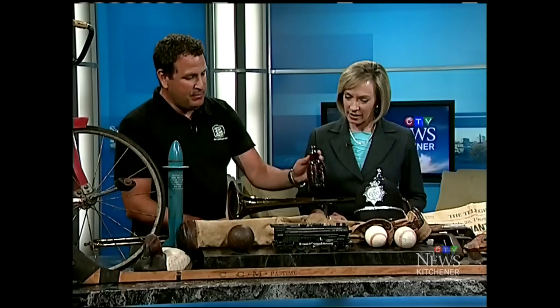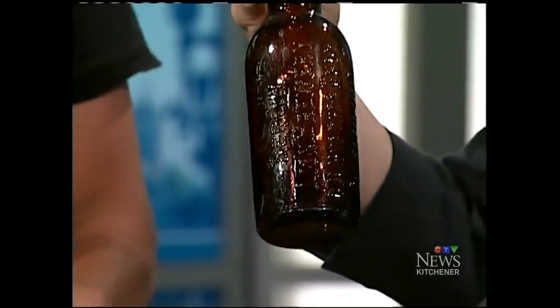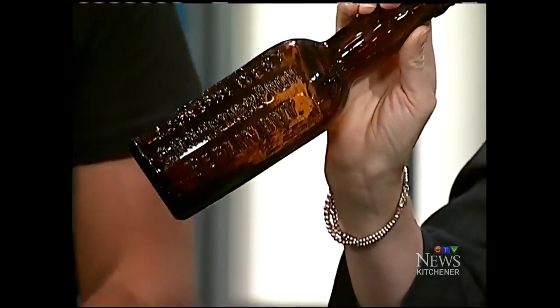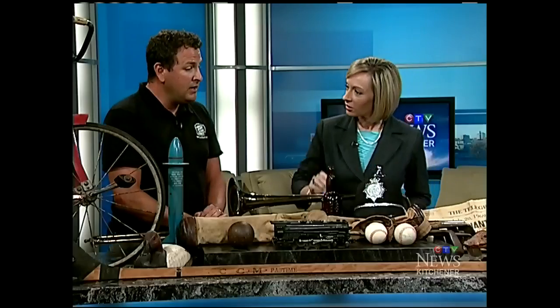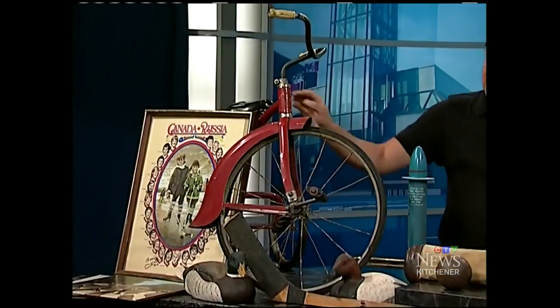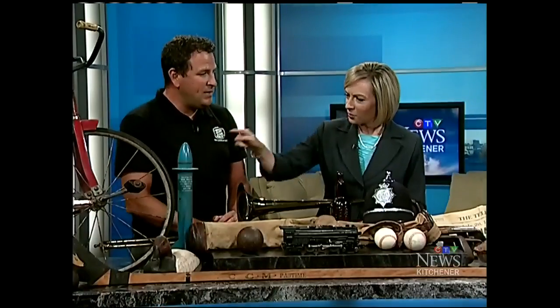Well, locally, this is a neat piece. This is from the Lion Brewery from the Hoother Hotel. Oh, yeah. From Berlin, so it's embossed with Berlin on it. So kind of a neat piece. This trike was actually built in Waterloo. And with our strong industrial and manufacturing background, it's kind of neat to come across an old piece like that. Right. Yeah, we see a little bit of everything.